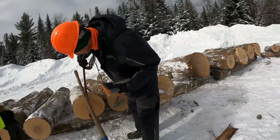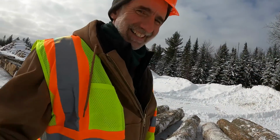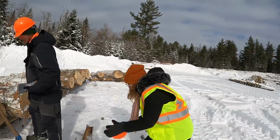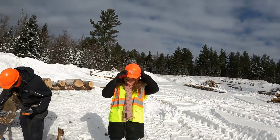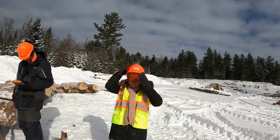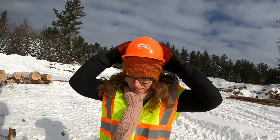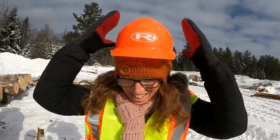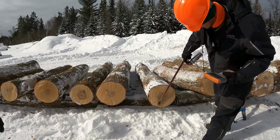I should take a picture of you with your hard hat. I'm sorry, I gotta take a picture. I gotta show my wife here. You don't want to get in trouble with OSHA. This is just not my thing here. It's on there. That was a crime.